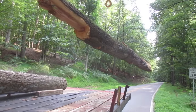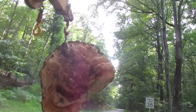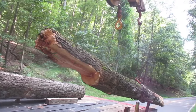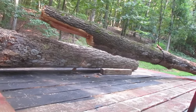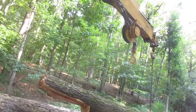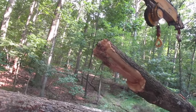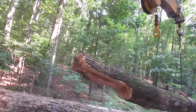Now we're gonna start letting her down. Oh, didn't quite get it in time, did I? Oh, pretty balanced though. Oh, there's one of my logs there. I put that over there so when I moved it wouldn't roll. Now what I'm gonna do is curl so it brings it closer to the front. Now I'm gonna raise. Normally I do this with two hands, do both motions at one time.